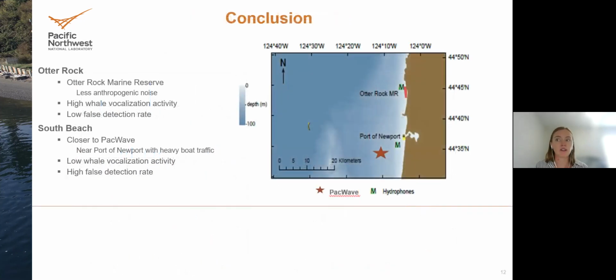So comparing the two locations, Otter Rock had significantly less anthropogenic noise due to its location in the Marine Reserve, and there was high vocalization activity and a low false detection rate. And this location was a good bit away from the PacWave, whereas South Beach was closer to the PacWave and was near the port of Newport, so it had a lot of boat traffic. There was less whale activity with higher false detection rates.